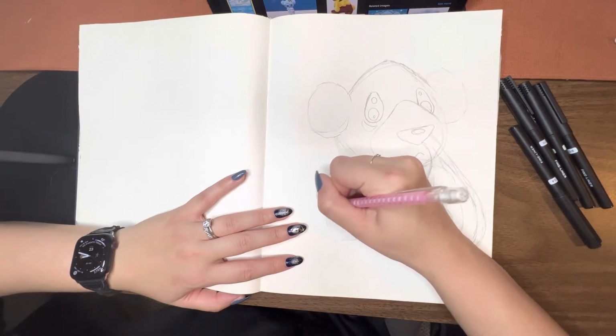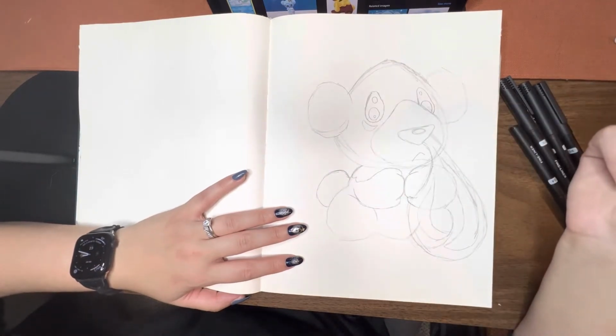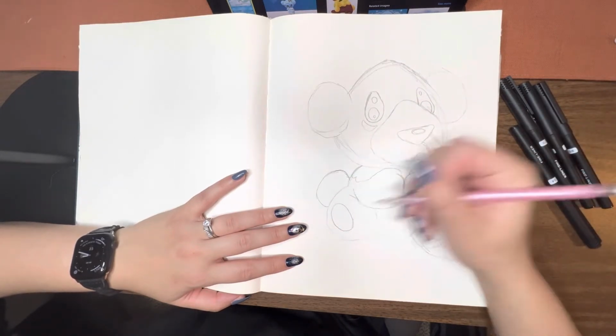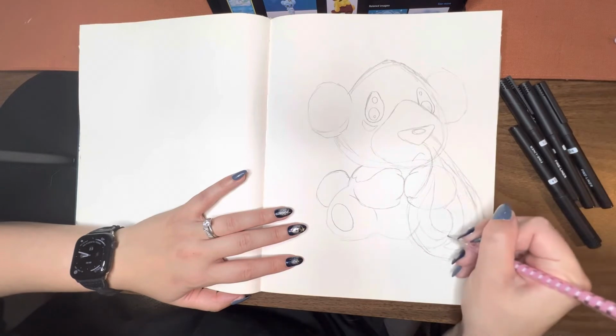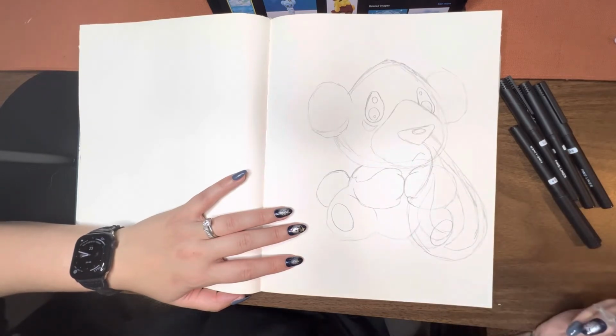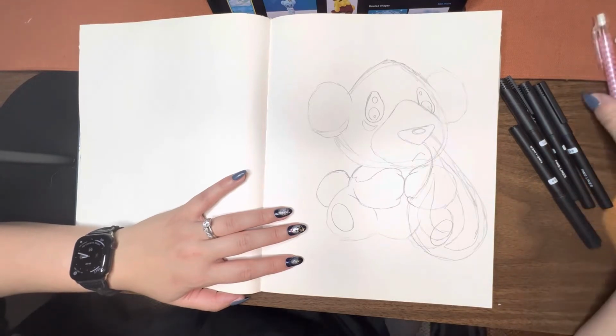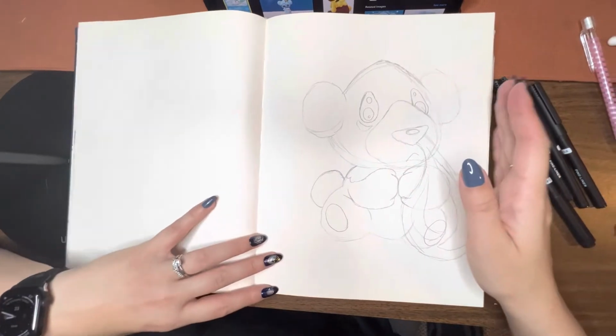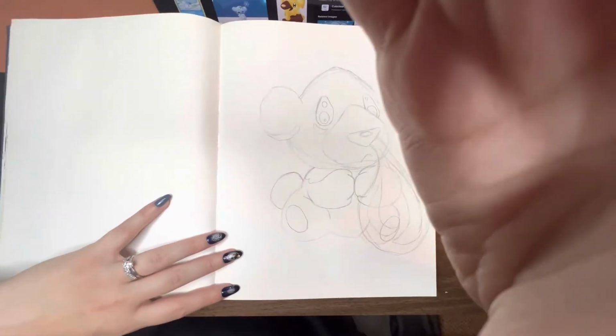He let me know that the evolution of Cubchoo, the beard that is shown on the evolution, is actually frozen snot, which was quite gross. But it was an interesting little fact that he learned in one of the guides, so he wanted to share that with me and told me that if I made a video of it, he thought I should share that as well. So there's your fun fact for the day, and there's our Cubchoo drawing as well.